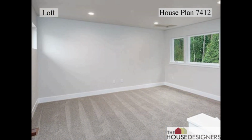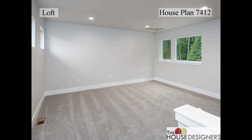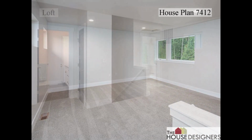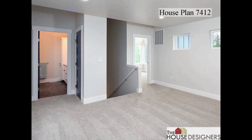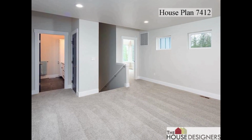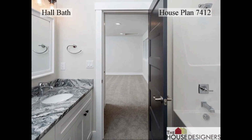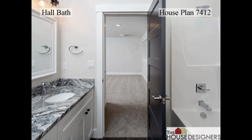When you head upstairs, you'll find an ample loft, which is perfect for giving kids their own living space. 2 bedrooms and the shared hall bathroom are up here. This centrally located bath has a his and her vanity as well, and the toilet is tucked behind the shower tub combo.